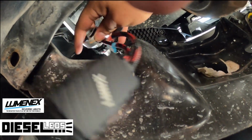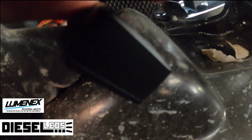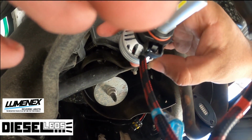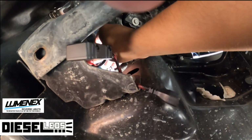Es la parte que se pone medio difícil. This is why they always break and they fall off, because this is the part that, there's no room. And I don't want to break them. Let's see how they work. All right, so just push it in. I just don't want to break something because then it's not going to work no more.